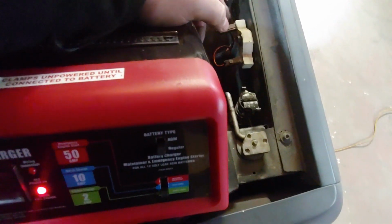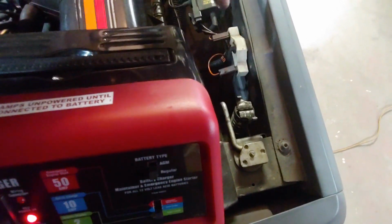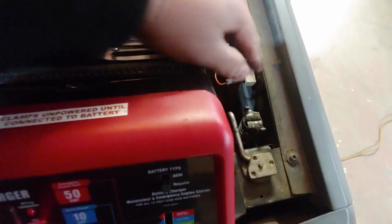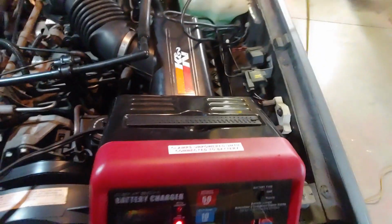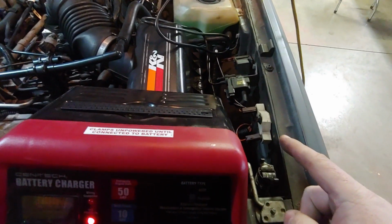So to bypass this and make sure this is not your problem, pull these two wires, run a jumper between them, and that takes this ballast resistor out of it. Gives you a full 12 volts at all times. So this was not going to be my problem.